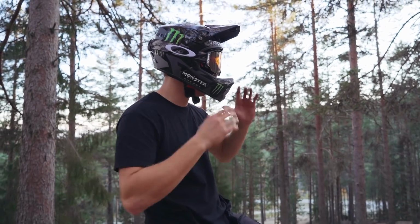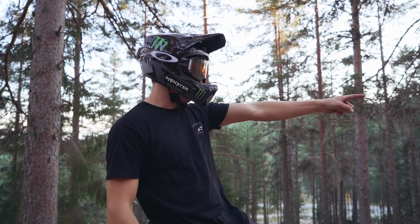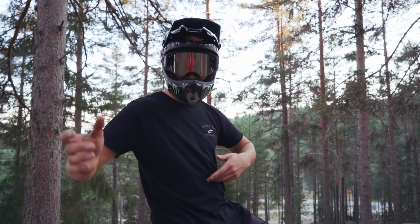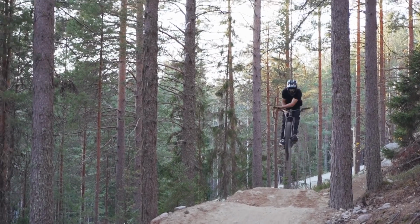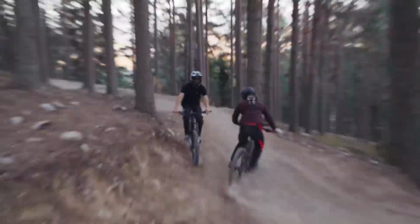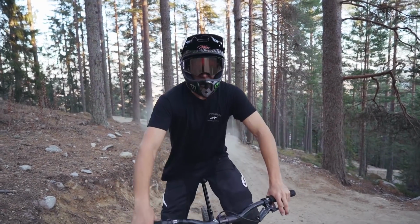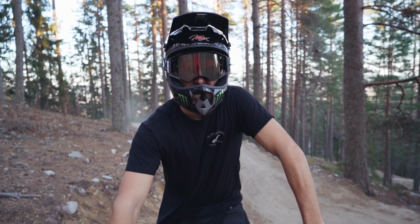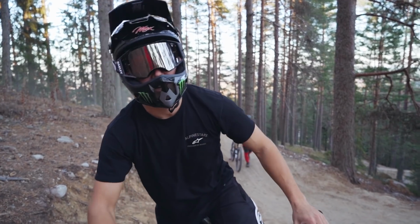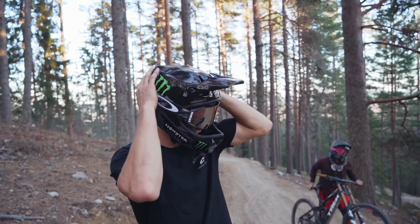Yeah, since that was so easy, I'm gonna move this bar spin to the jump before and then do an opposite bar spin here instead. So I'm doing back-to-back bar spins. Not too bad. I was actually preparing myself to do a front brake catch and go with the bars, but that was way better than I thought.